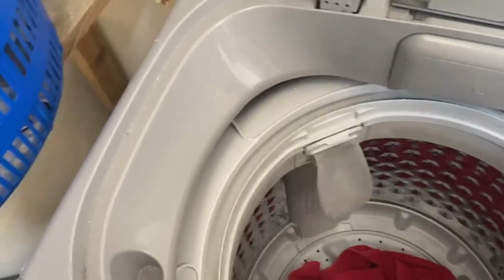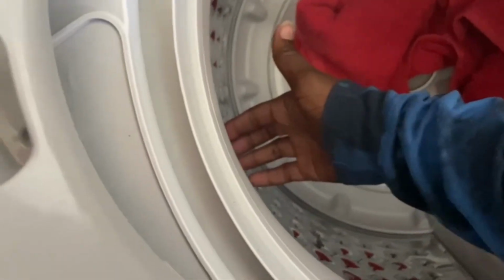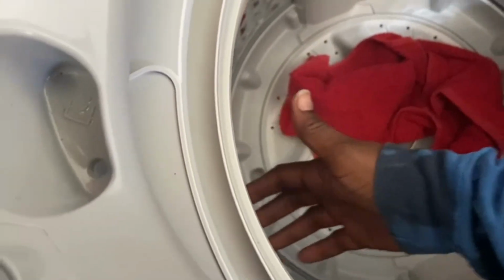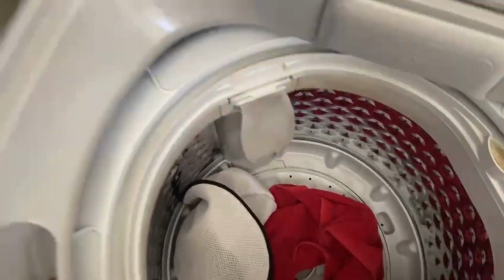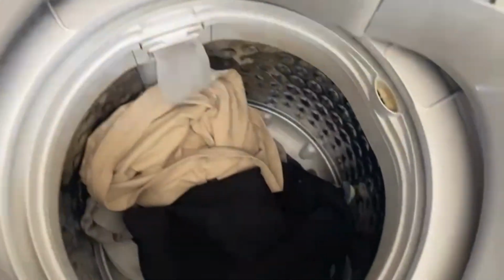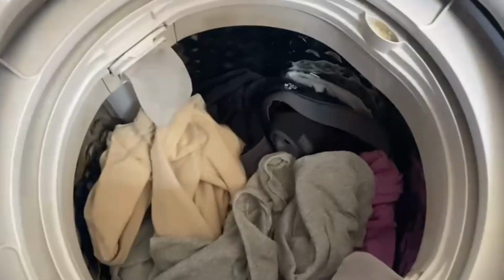Alright, so what I'll do, sometimes I'll fill it to maybe about right here. And honestly, I try to keep it further down here so the clothes can have a little bit more space to wash and make sure they get clean. But, yeah, I'm gonna go ahead and fill this up. Alright, I think I'm gonna leave it there.